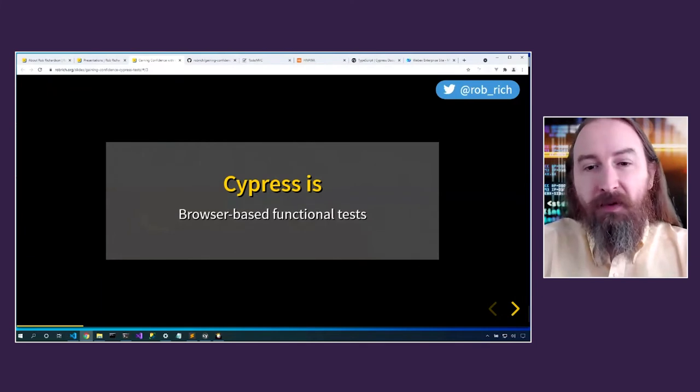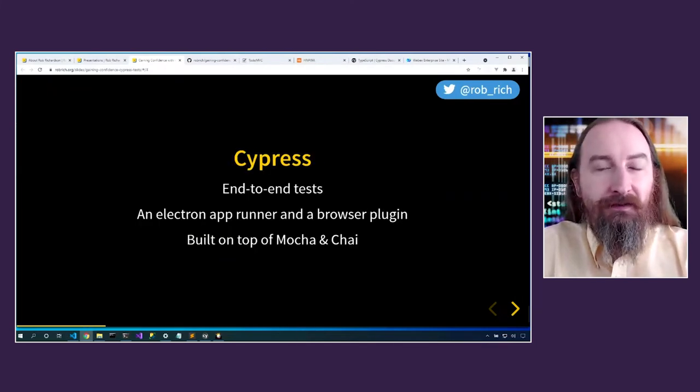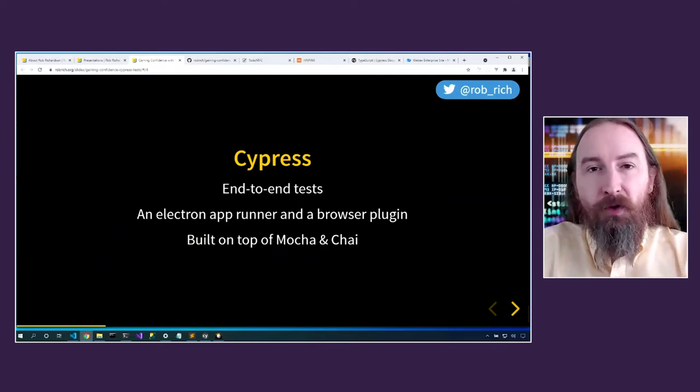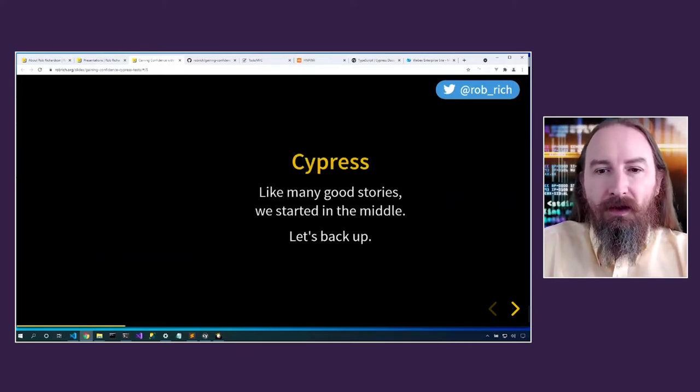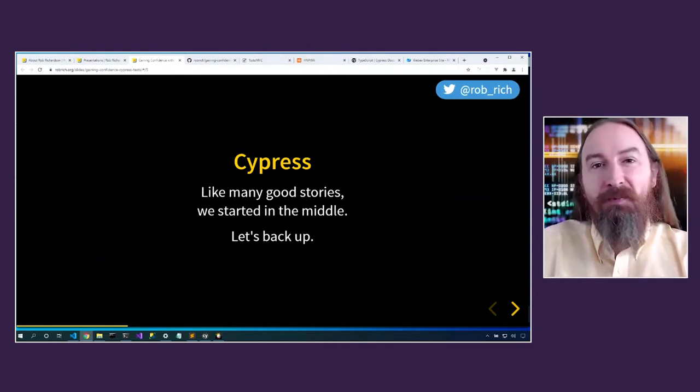Cypress is browser-based functional tests, or said differently, Cypress is end-to-end tests. Now, Cypress is built on top of Mocha and Chai, so if you've ever built tests in Mocha or Chai, you'll feel right at home. It's also a browser plugin that integrates deeply in with the browser. Like many good stories, we just started in the middle. Let's back up and begin at the beginning.